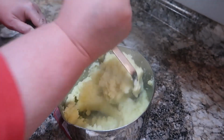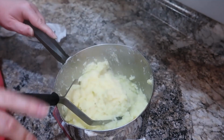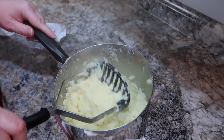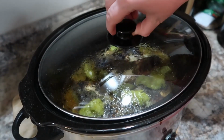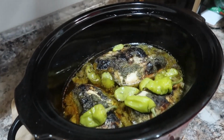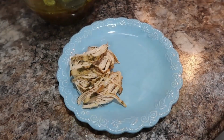I love crock pot meals that are different. I know a lot of them have cream of soups and stuff like that. And so I love finding recipes that are a little different and don't necessarily have that type of stuff. Not that I don't like cream of chicken type soups and stuff like that. They're okay too, but it's just nice to have something different.